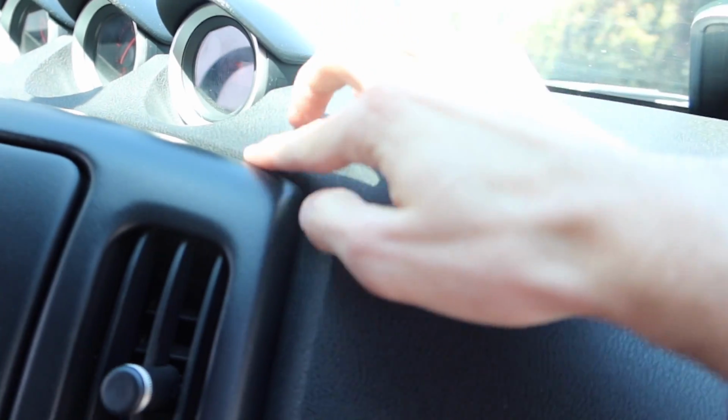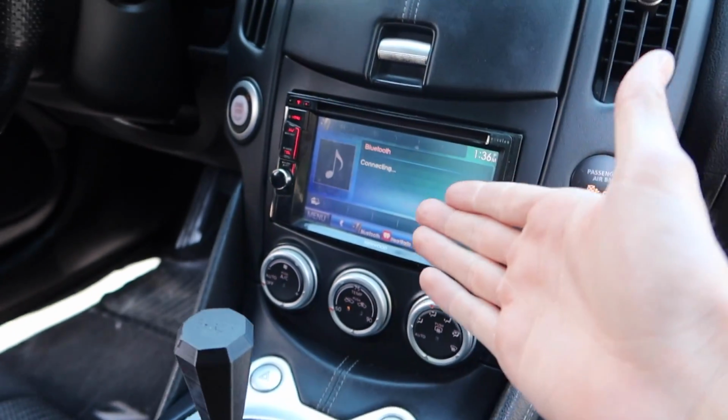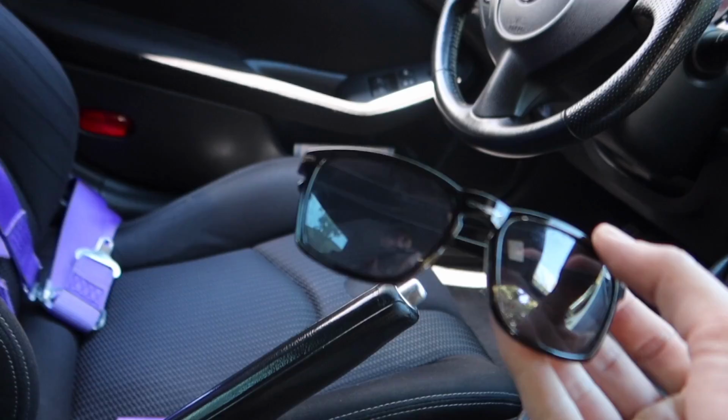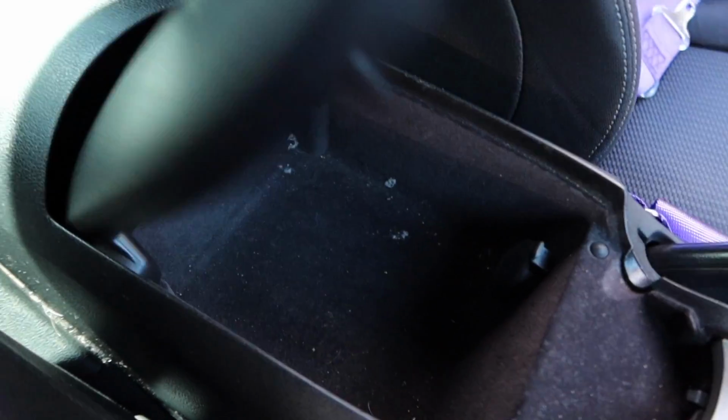There's an interior nick right here. All this stuff still works. I can't get my phone to connect to Bluetooth, so I don't know if the audio works yet. But I did get the radio to play, but I don't know if the Bluetooth is still working. Oh, hey, he left some, whoa. Oh, I don't know if these are real or not, but he left his glasses. There's nothing in here. Storage in the back.